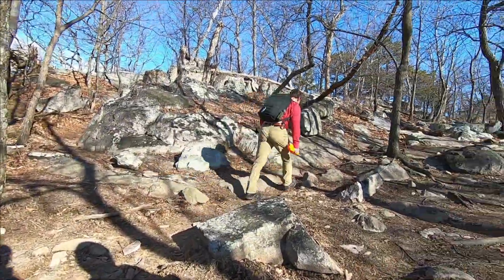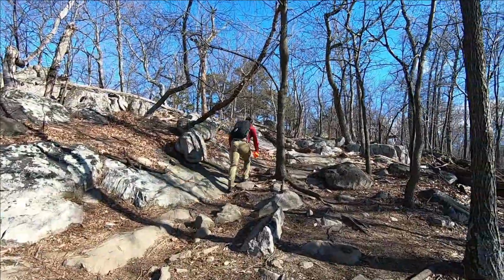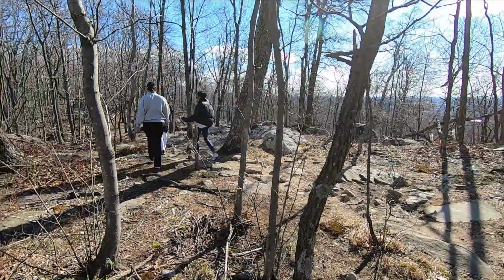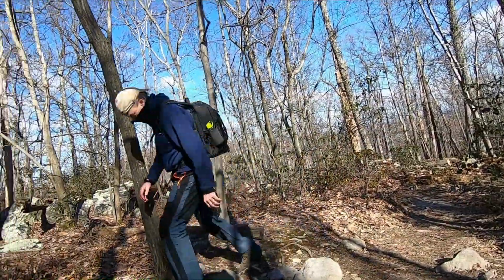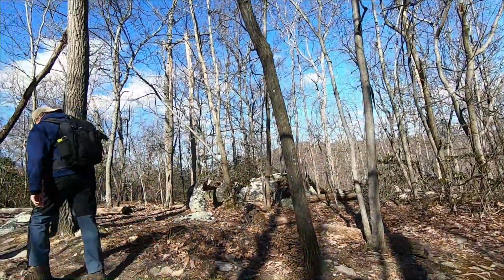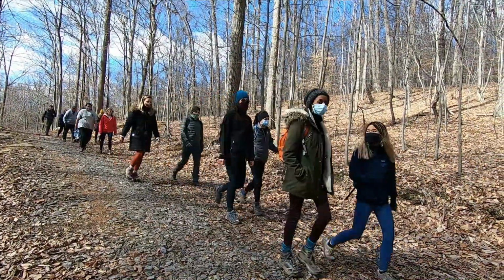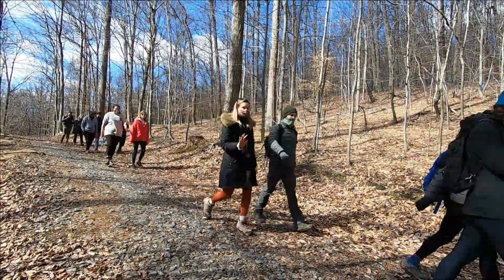As I was climbing, I saw quite a few hikers. Most were not alone. There were oftentimes groups of two or three, and a few solo hikers. But we saw large groups as well, maybe one or two dozen at a time.